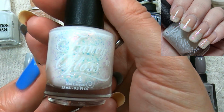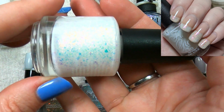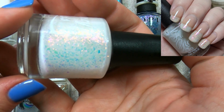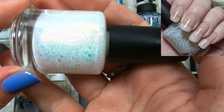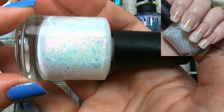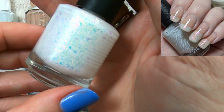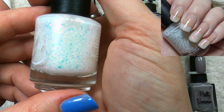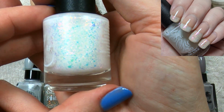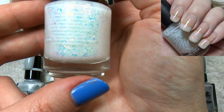And then for the tips of my nails, I used Fancy Gloss Fairy Wings. Now this was absolutely beautiful on the nail. It is a white jelly base, and as you can see, it's positively loaded with this rainbow flakie in there. It really does pop on the nail. You see pinks and oranges and yellows and greens and blues and purples. It's gorgeous. I really liked how this looked on the nail. I was wanting to actually put this back into my winter nail polish rack for circulation and try wearing this as a full mani, but we'll see how that goes.